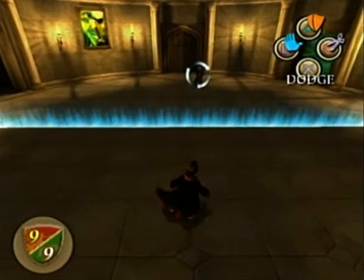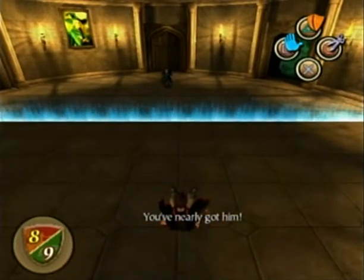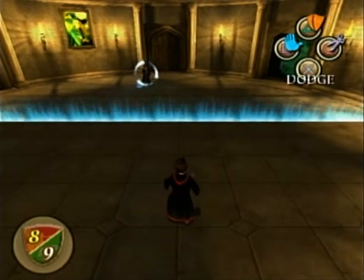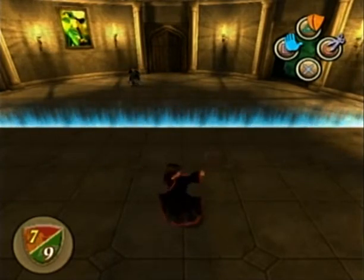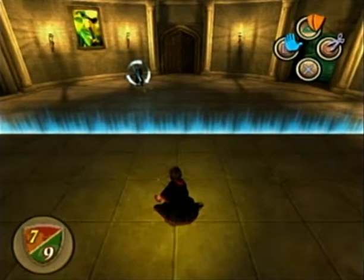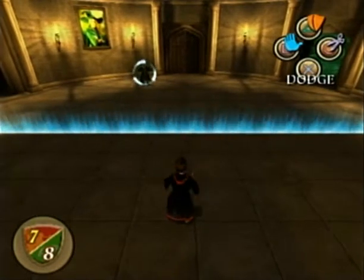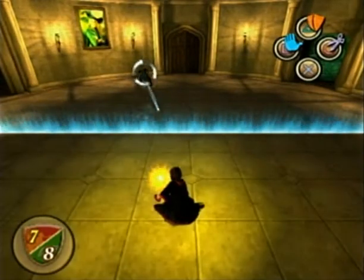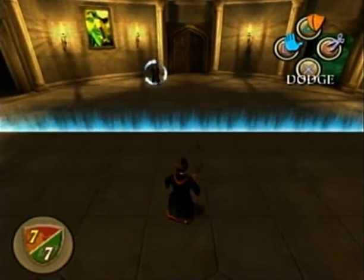I think they're about just as easy either way, but keep whacking! You nearly got him! Okay, I used the wrong spell there, my bad. Keep whacking him! I used extremely bad timing there, my bad again. Just when I was talking about how easy the duels are, I fall behind by 2. Expelliarmus! Okay, that's Crabbe.